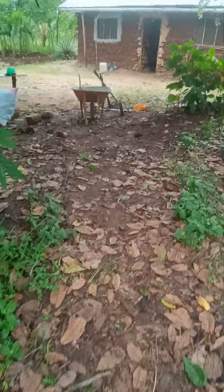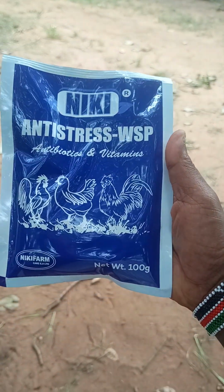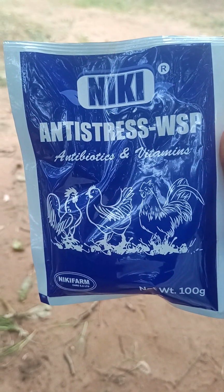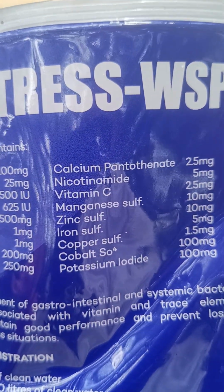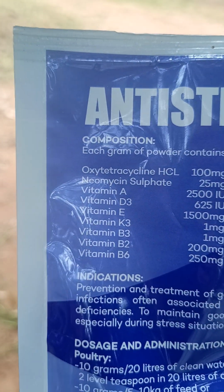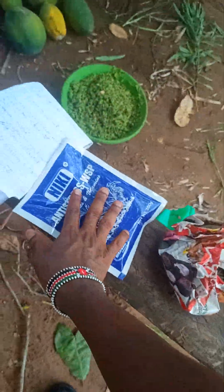Now, while they are preparing the feed, I will just show you one thing here. After we have tried various ways, now I've given up. I went to the agrovet and bought this one here. This one contains antibiotics and vitamins, anti-stress WSP. It contains calcium pantothenate. And then we bought also this one here.